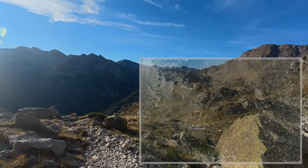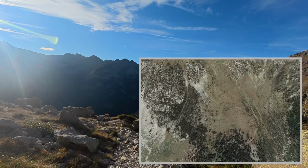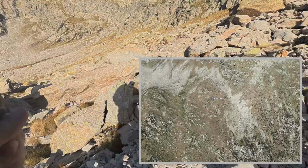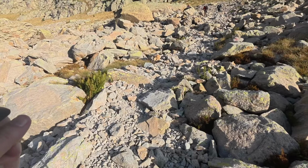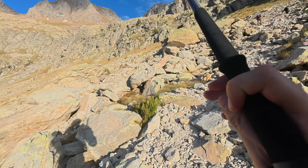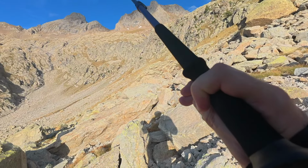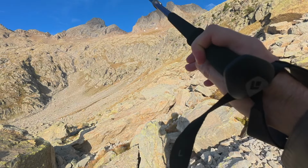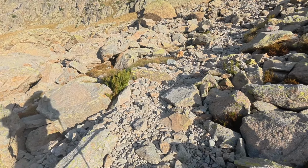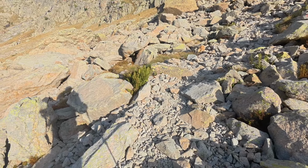Now we're at the tree line. So we've come from down the valley, and I think following this trail we're going to go up there and potentially along, then where that little U shape is, then up there. So yeah, it's not actually too bad.